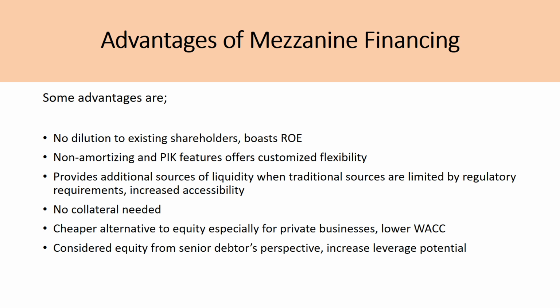It is a cheaper alternative to equity raises, especially for private businesses, so it lowers their weighted average cost of capital, and it is considered equity from a senior debtor's perspective, which provides increased leverage potential, because when they look at your business, they will see that mezzanine financing as equity, and they will increase the leverage ratio for your business.